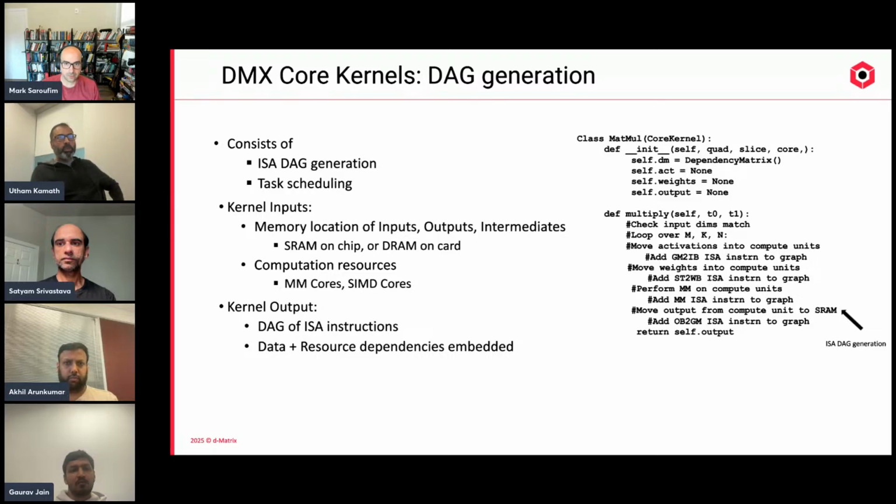As you can see, the core kernel takes as inputs a set of resources on which it is supposed to execute. In this case, the arguments to the init function are the exact quad and core on which this kernel will run. If you remember from the architecture discussion, a chiplet is divided into quads, and quads are our major unit of compute execution. A single graph runs on a single quad, it gets dispatched and executed. So when you're writing a kernel, you specify the particular quad on which the kernel is set to run. And you can specify it at a much finer granularity, such as a slice. A quad is composed of slices, or an even finer granularity, a core, which is a component of a slice.